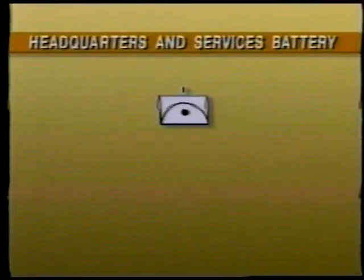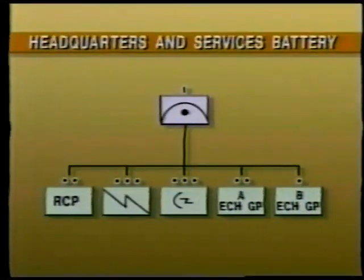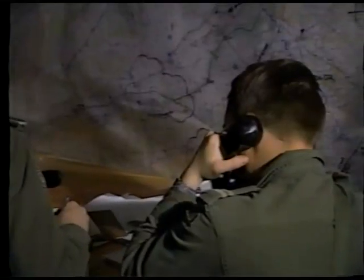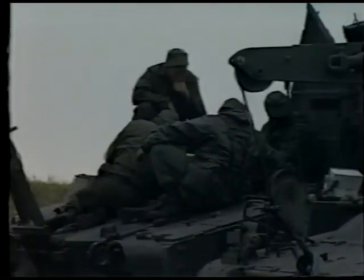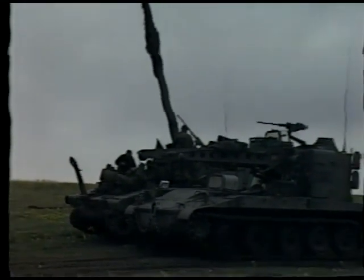The regiment's headquarters and services battery is functionally organized into a regimental command post, a signal troop, an area surveillance radar troop, and 2 echelon groups. The regimental command post, with its integral signals element, and the A echelon group deploys centrally within the division area, while the B echelon group is located in the division administrative area along with any elements not required forward. These entities function similarly to those of the Close Support Medium Regiment and will not be repeated in this production.